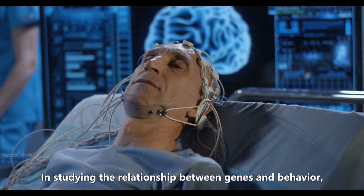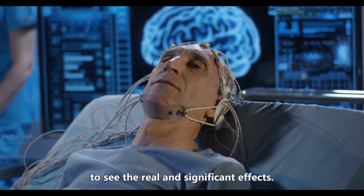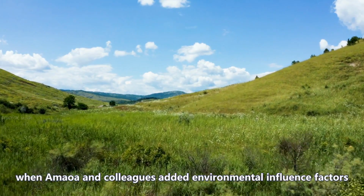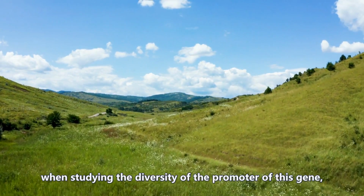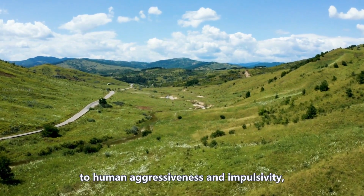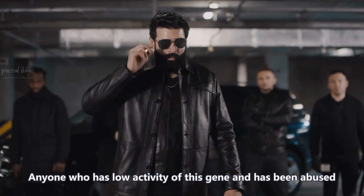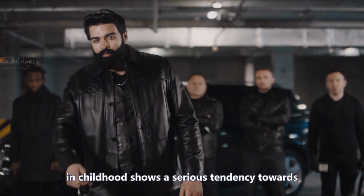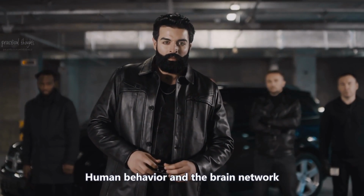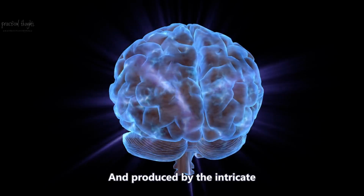In studying the relationship between genes and behavior, the brain must be used as an intermediary to see the real and significant effects. Another example is that when MAOA and colleagues added environmental influence factors when studying the diversity of the promoter of this gene, they found that this gene is related to human aggressiveness and impulsivity, which was not found before. Anyone who has low activity of this gene and has been abused in childhood shows a serious tendency towards antisocial behavior and criminality.